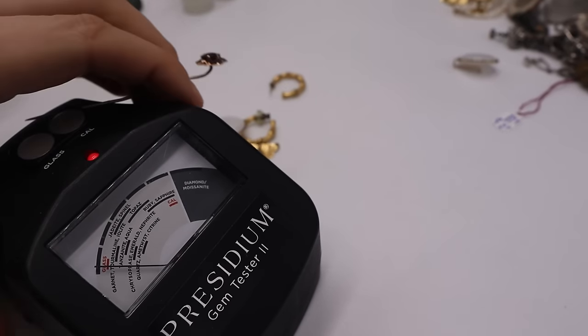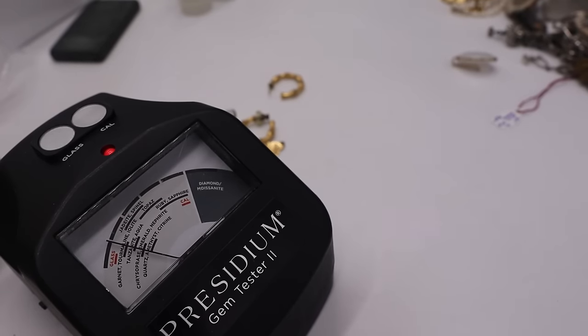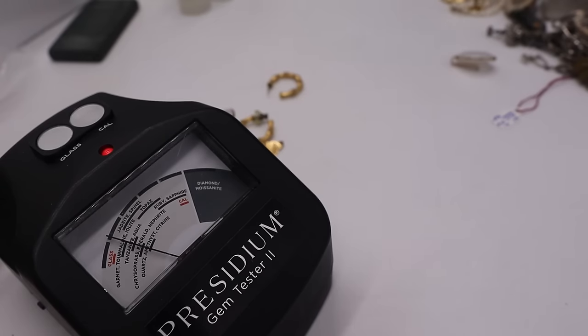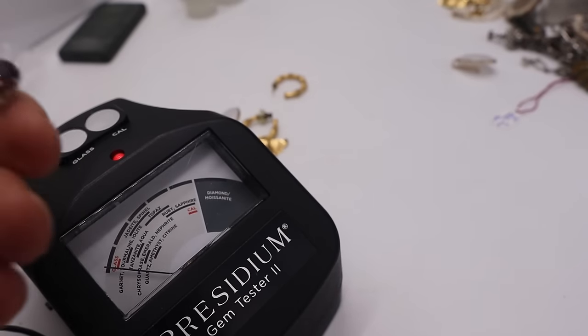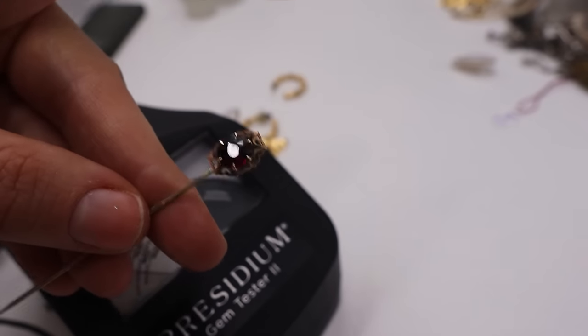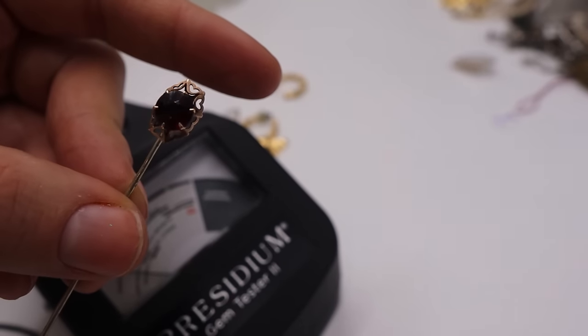Alright, so there we go, the Presidium. And I'm going to hold the pen onto the Presidium and onto the stone. And it's at the garnet, tourmaline, iolite, right at the top end of it. Otherwise it's in the tanzanite, aqua, also in the chrysoprase, emerald, nephrite. So, you know, it doesn't give you a for sure this is what it is. You have to use deductive reasoning. So to me, this looks like a garnet, but I could also see if any of these other stones have this same color and just go based off of that.